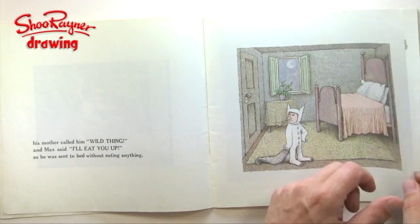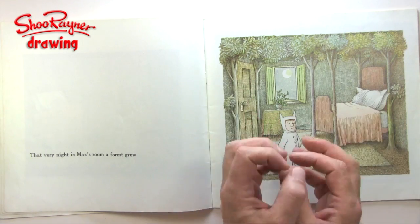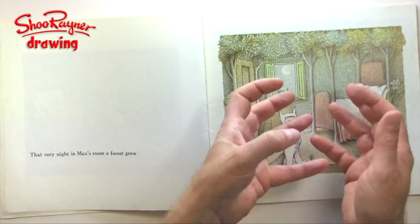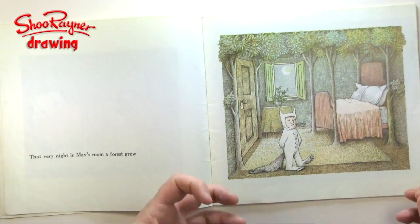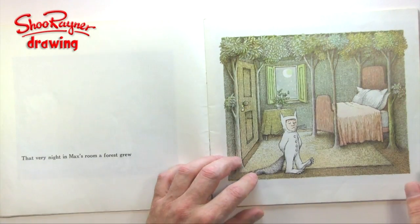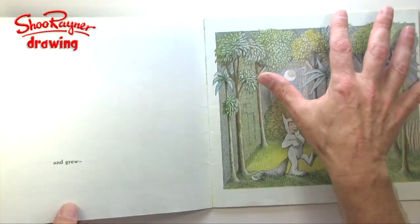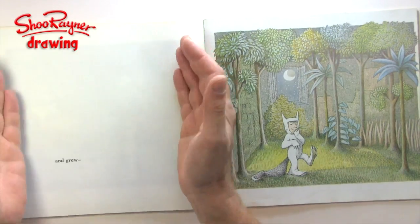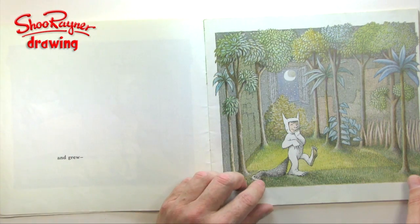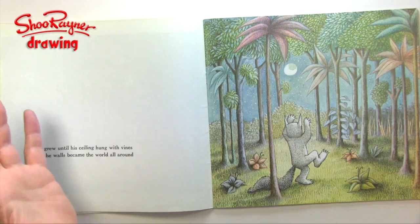And so he's sent to bed, and that night in Max's room a forest grew, and you see the picture is spreading out, and the forest is growing. And so he's going from this kind of reality into fantasy, because forests don't grow in rooms, really, do they? And the forest keeps growing and grew. You see the whole page, and all it is 2 words. And it grew, and it grew until his ceiling hung with vines, and the walls became the world all around.